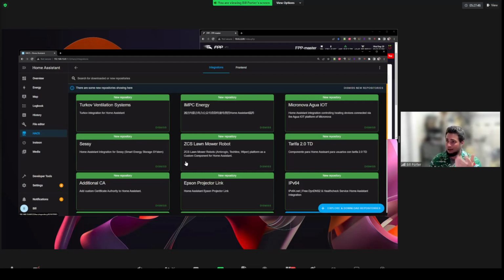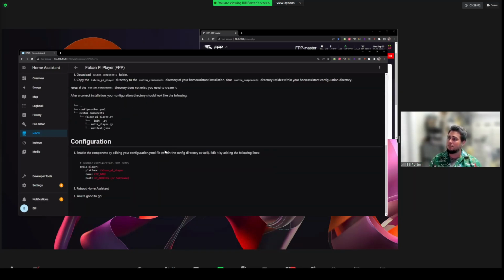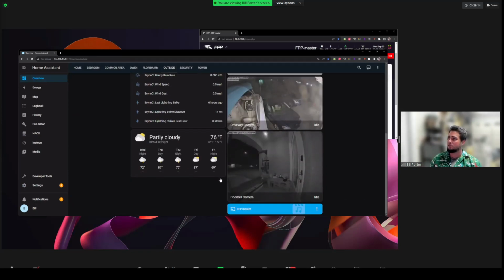These are integrations/drivers that other people have just written for their own Home Assistant to make it better. And someone wrote one for Falcon Player. I don't recognize the name. I'm pretty certain I have a better link that I'll share in chat in a bit for the correct link for this. But this home FPP driver, aka integration, is what gave me this nice player widget that talks to FPP.